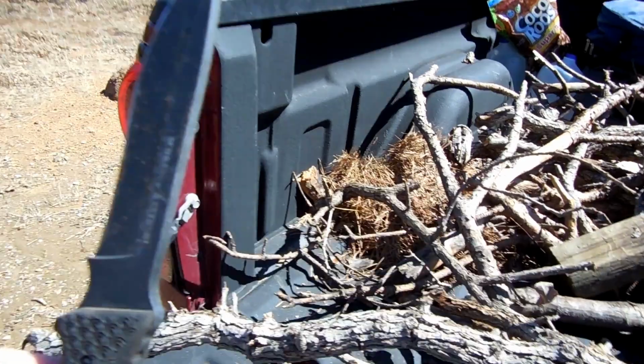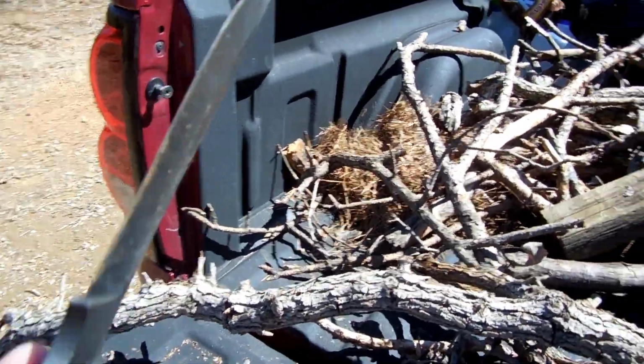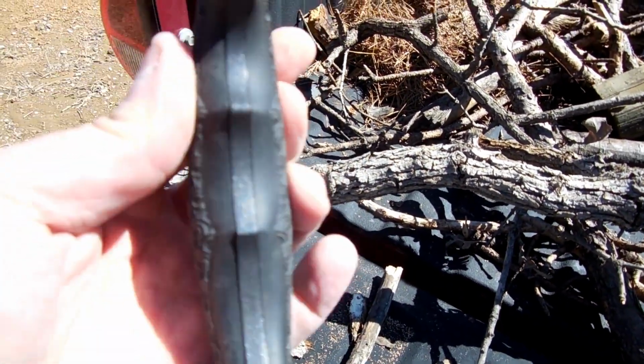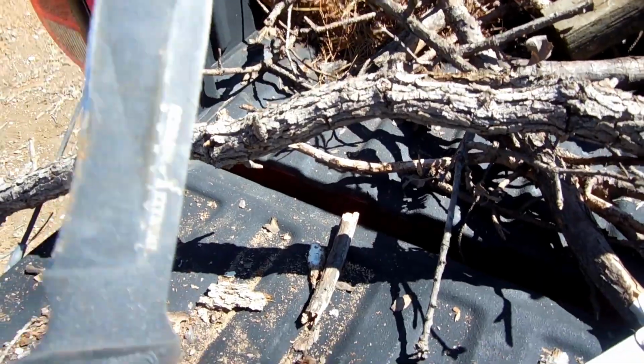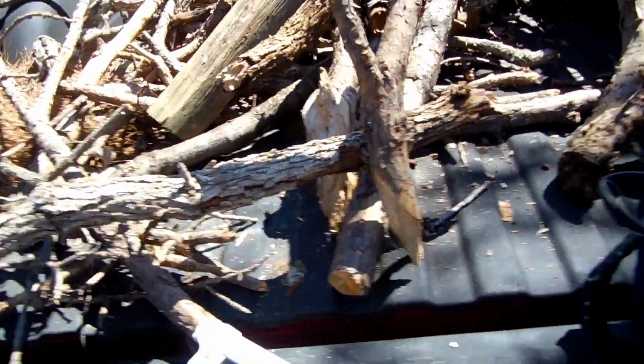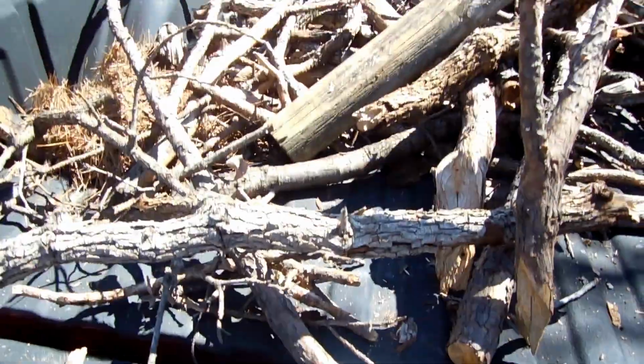And my Gerber wood cutting knife. This thing is a quarter of an inch thick. It's got the full tang. SCHF9 is the number on it. And it's just used for splitting wood. I'm not using it much for this stuff. It's used for splitting, you know, small logs.